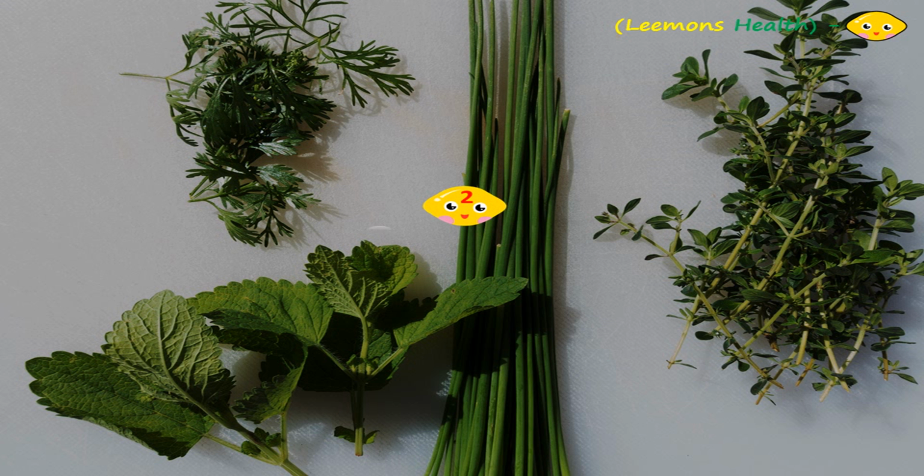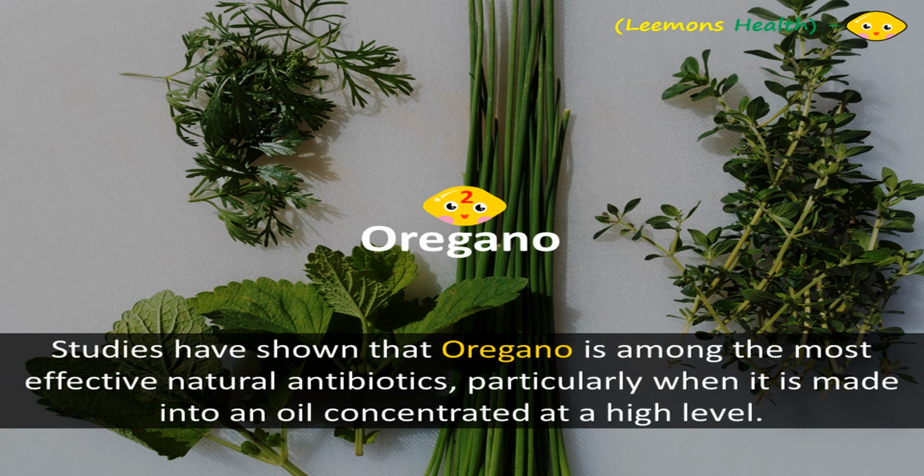Number 2. Oregano. Studies have shown that oregano is among the most effective natural antibiotics, particularly when it is made into an oil concentrated at a high level.